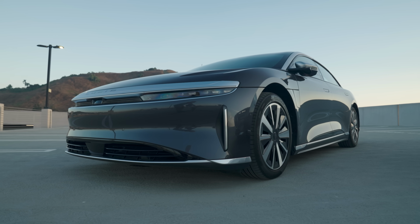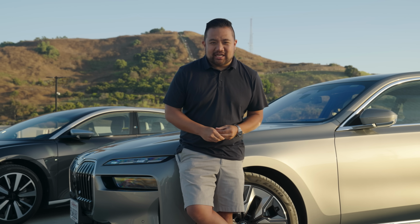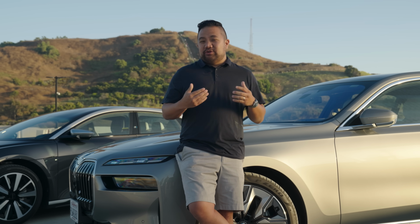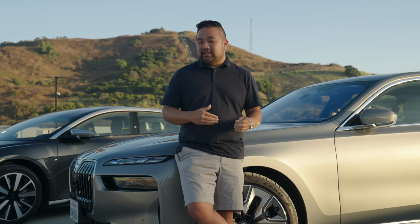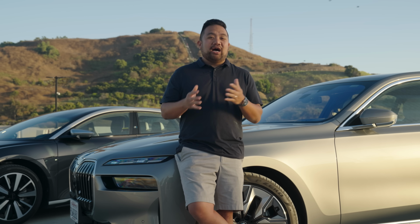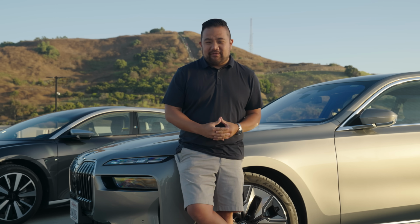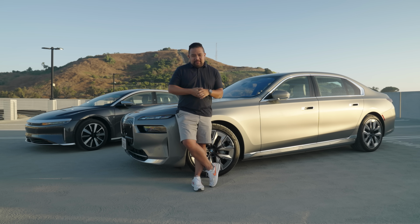Now, when we bought our Lucid, that was the only version that we could actually get. And now, Lucid actually sells cheaper versions of the Air that do have less power and less range. But with price tags that start under $100,000, it would be competing against a completely different set of vehicles, and some of the Lucid sins might be more forgivable if you're only spending 90 grand versus 150.